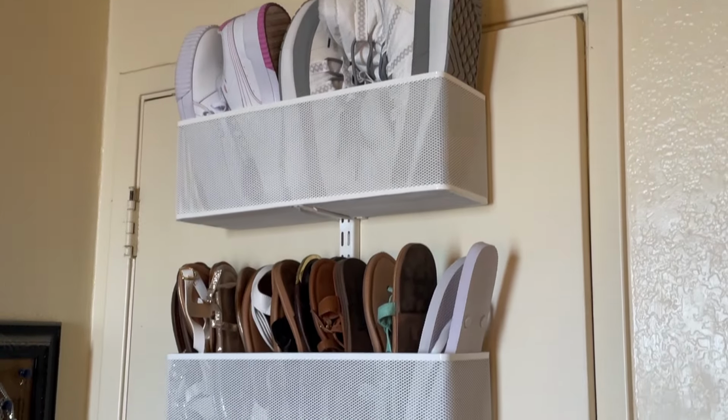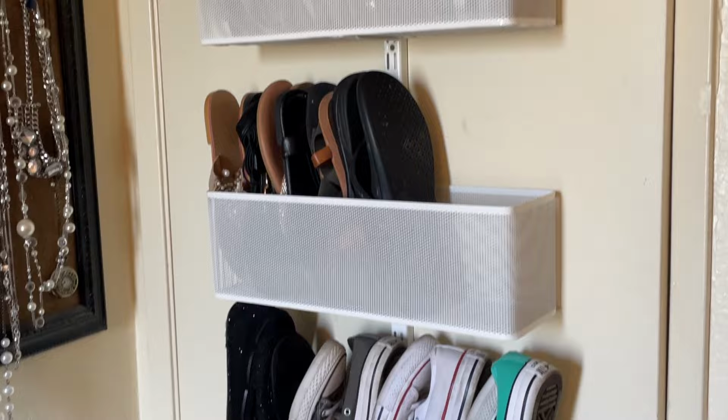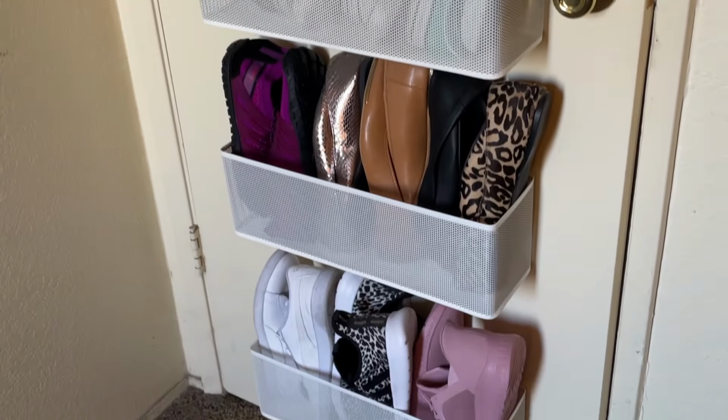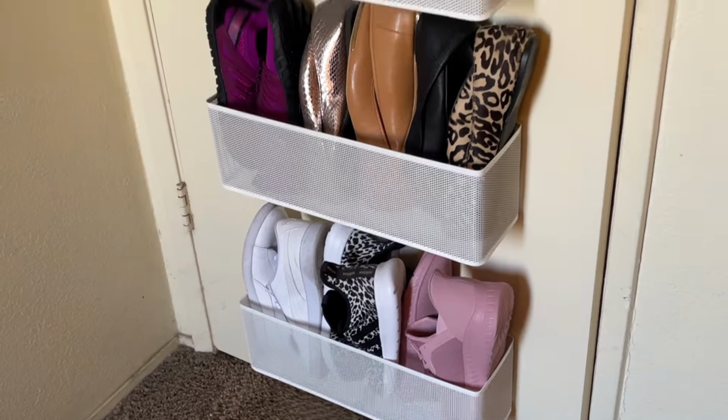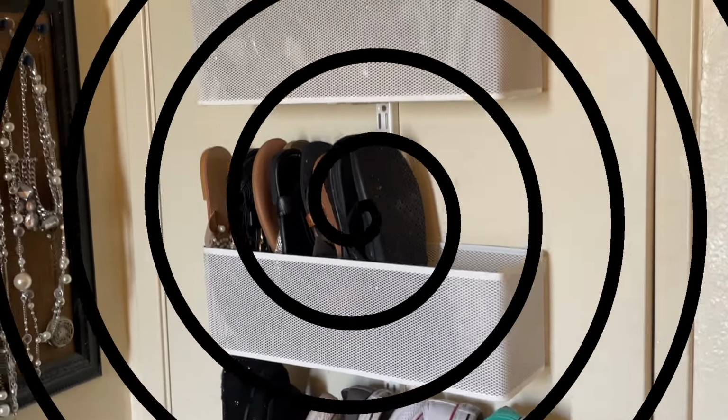Okay, here it is after I've reorganized and got rid of some of those ratty shoes, especially the sandals. Got all my shoes to fit in here. And I still have a little bit of room in that one as well.